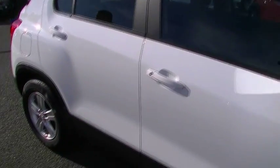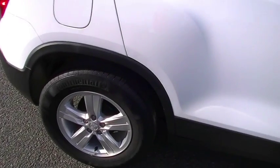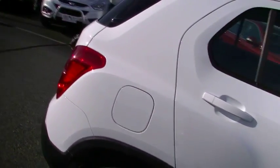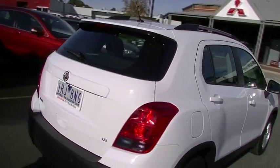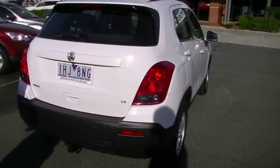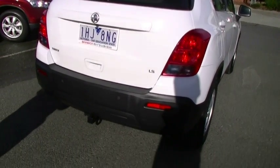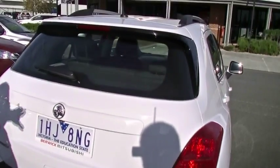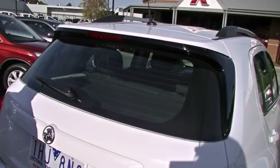Coming down the back driver's side wheel now, yet again unmarked, not even a sight of a little scratch or a nick on that wheel, and brilliant condition tyre tread back there as well with a Continental tyre. Coming around the back of the Trax, quite iconic styling at the back as well, to be honest. Trax LS badge, does have rear sensors, does have a tow bar as well, fitted with the flat pin plug down there. Do have the high mount stoplight, little wiper here to make driving in the morning a lot easier, to wipe the rain off the back window.